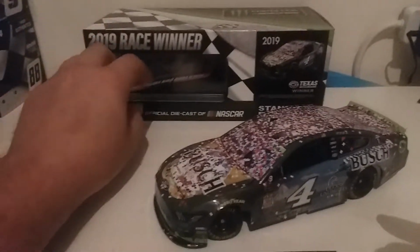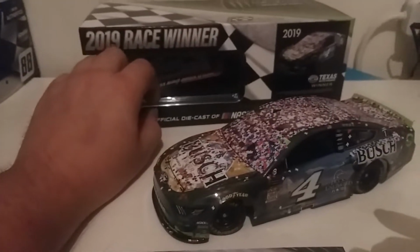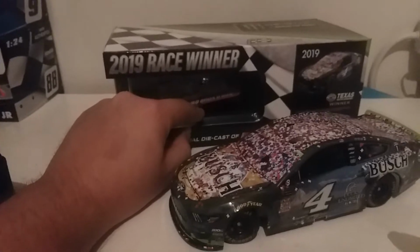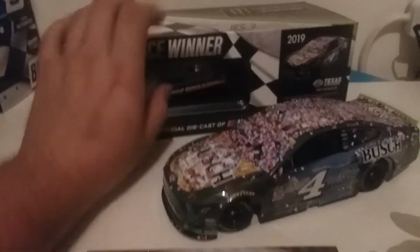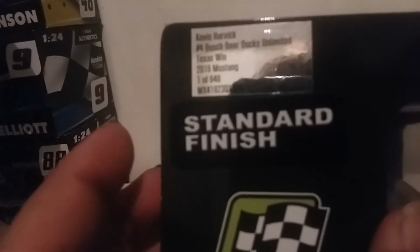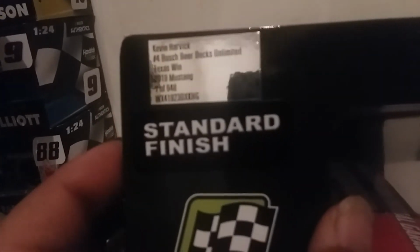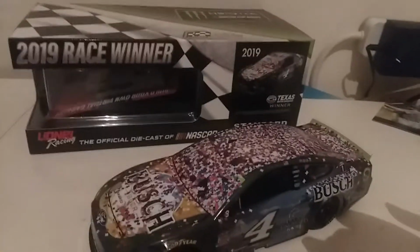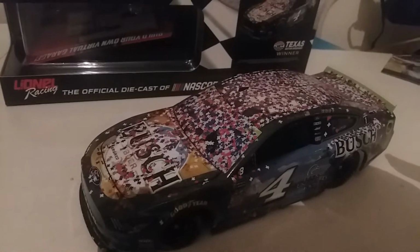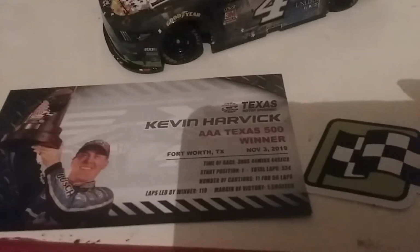Sorry about that. Now, you do get a black display stand with the Builder-Owned Virtual Garage. I'm basically not going to talk about those ever again because it's now been repetitive. There are 648 of these cars made. Now, let me say one thing about this car: it is overkilled with confetti. So that's all I'm going to say.